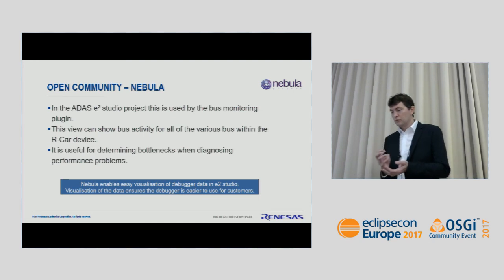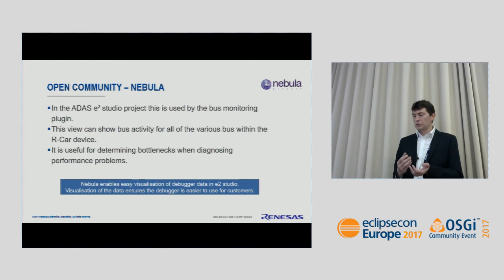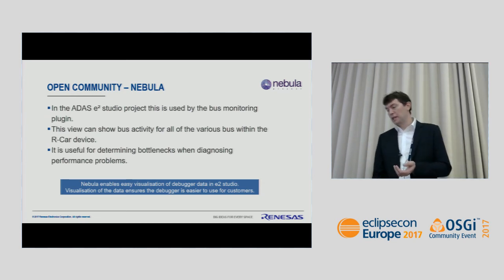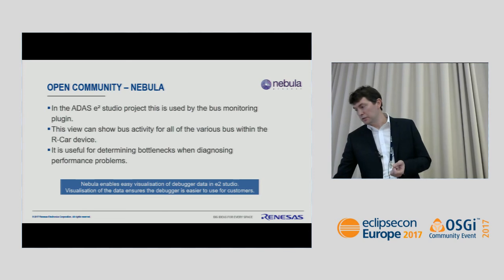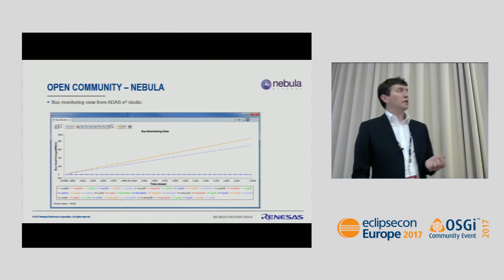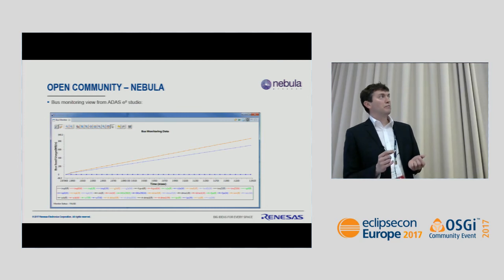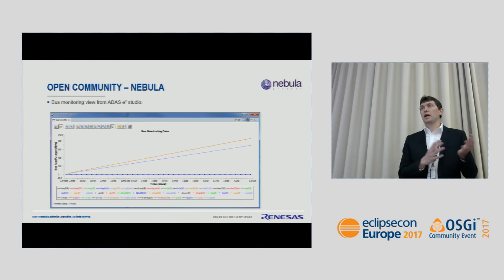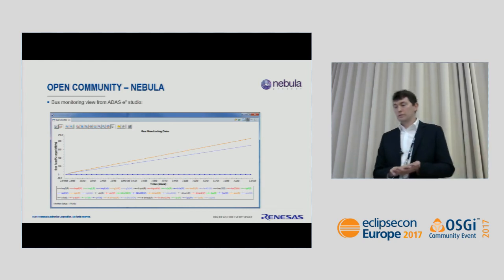So using Nebula to do this kind of charting can show very easily and very visually what might be wrong, making the debugger much easier to use. This is a picture of the bus model. It's a very simple picture. You can also see there's an awful lot of buses there that could potentially be charted, but it could be very obvious if you see a picture like that which area is causing you issues.